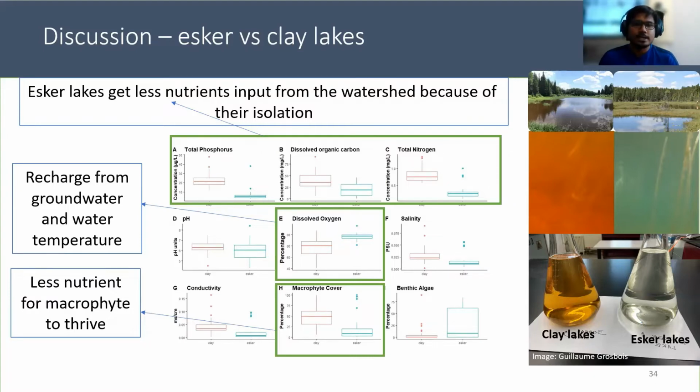Also, we found that dissolved oxygen was higher in esker lakes, and this can be explained by the fact that esker lakes usually get their water from the groundwater, therefore they have low water temperature. Also, we saw less macrophyte cover in esker lakes, which can be explained by the fact that they get less nutrient input, therefore less nutrient for macrophytes to thrive in that ecosystem.